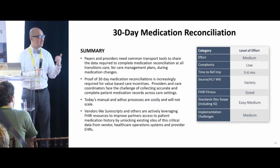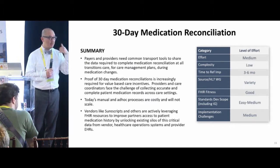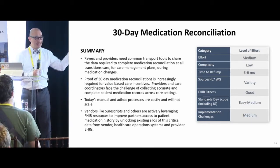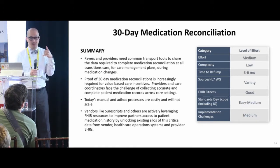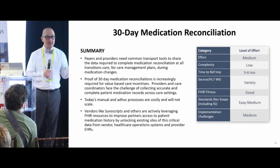So what happens today is the payers will call up the hospital and ask for a copy of the discharge medication list, call the patient, do you have a copy of the medication list? Then call the provider, do you have a copy of the medication list? And ultimately get that list to the provider and say, can you reconcile this? And we're 20 days into it, you have 10 days to see this patient or to review this list. And so we want to shorten that time.